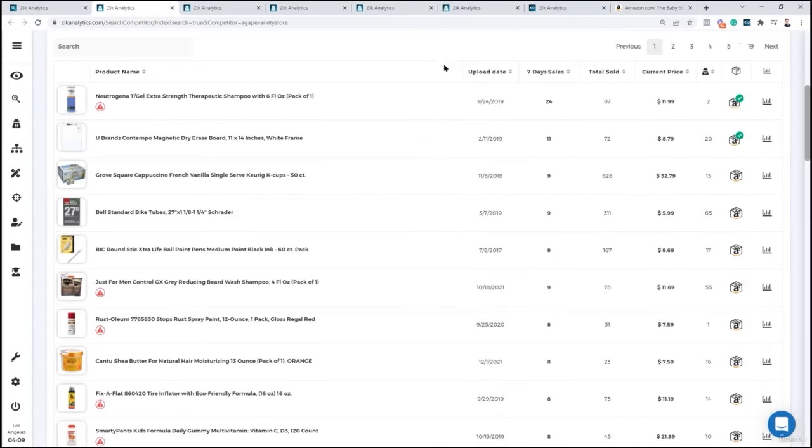But let's go through these sellers and find products that fit the criteria. So the first product here, I have this very risky sign. I can see that this product is Neutrogena extra strength therapeutic shampoo. Shampoos are not risky to sell, so it's fine. Another thing you see is that it includes 6 ounce, I think, and pack of 1. It's a pack of 1. So we will show you a sign if it's quantities, so you will be aware to check it out.